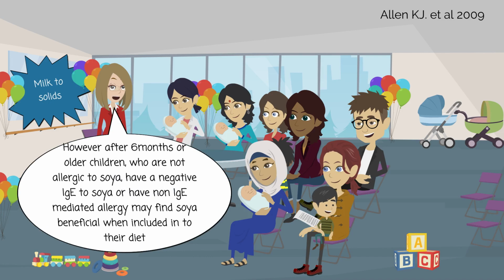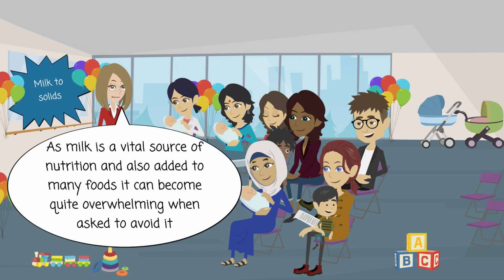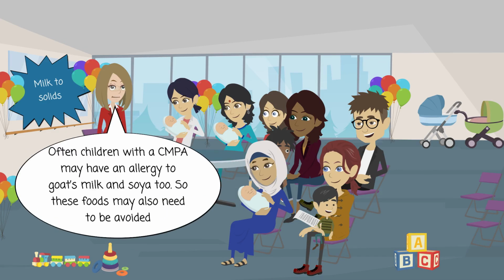However, after 6 months, older children who are not allergic to soya, have a negative IgE to soya, or have a non-IgE mediated allergy, may find soya beneficial when added to their diet. As milk is a vital source of nutrition and also added to many foods, it can become quite overwhelming when asked to avoid it. Often, children with cow's milk protein allergy may have an allergy to goat's milk and soya too, so these foods may also need to be avoided.